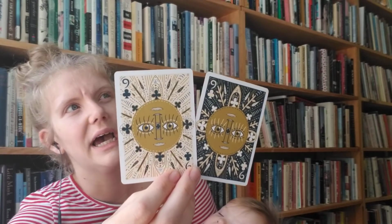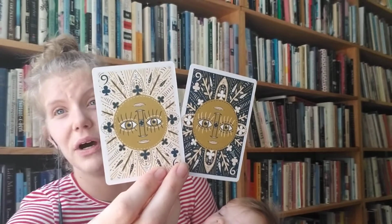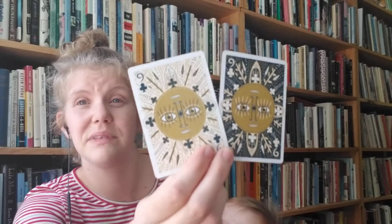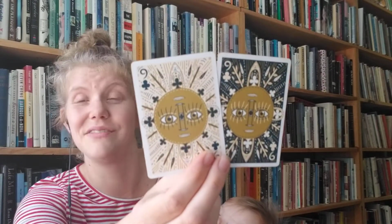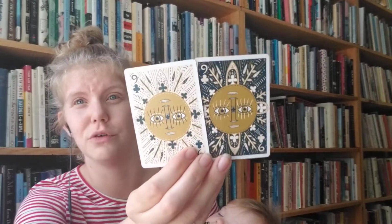This is probably the one I had to wrap my mind around the most. But it's also about healing your energy. And so the Sun card finds you with your energy fully healed and ready to move forward. So interesting.